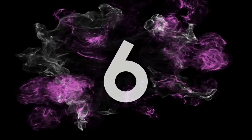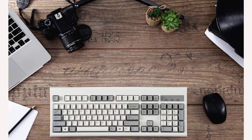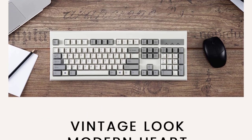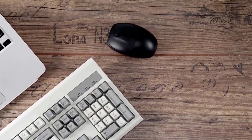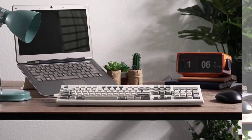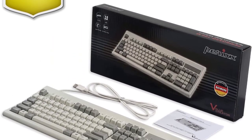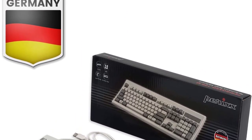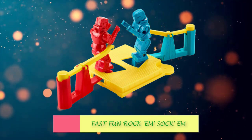Number 6. Perixx PERIBOARD-106M Keyboard. If modern keyboards are a bit too lightweight for you, and you miss the chunky keys of an older school classic, this keyboard has been based on the Model M, designed and created by IBM in the 80s, and boasts an ergonomic curved design, which means the keys are at different heights so you can type comfortably for long periods of time.